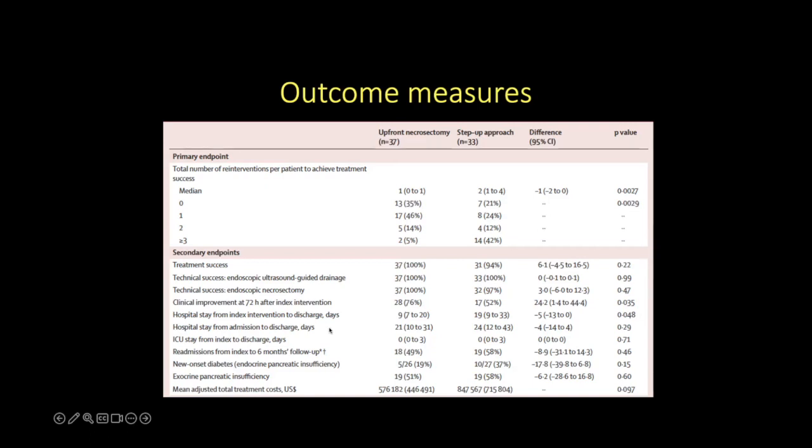Additionally, we believe this then translated to a shorter hospital stay, seen in the upfront group with median length of stay of 9 days versus 19 days in the step-up group with p-value of 0.048. When we looked at the mean adjusted total treatment cost, however, we found no significant difference, although the cost was numerically lower in the upfront group, with mean adjusted total treatment cost of $446,000 compared to $715,000 in the step-up group.